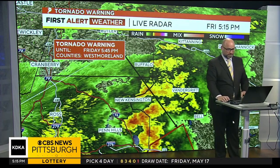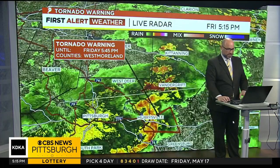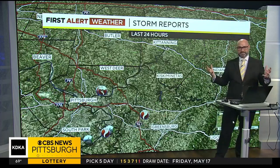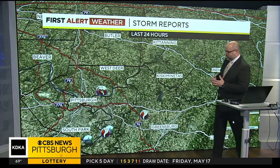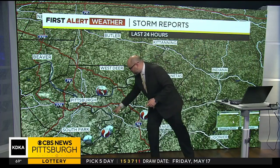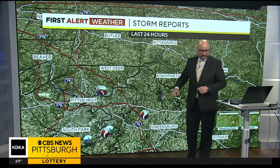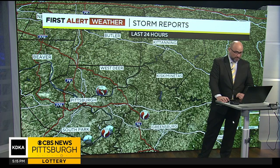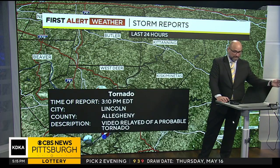And I'm going to just zoom out a little bit, and I'm going to show you some of these storm reports that we have, because this will give you the better sense of why we're staying on with this. So we have wind damage reports in the vicinity of southern Allegheny County. This is outside of South Park. And this particular tornado was in Lincoln. There was video of a probable tornado reported there. So we have a tornado report there.